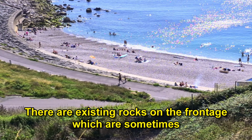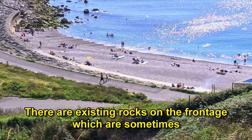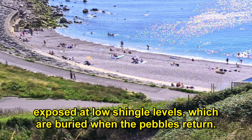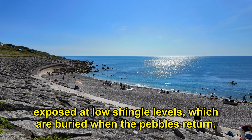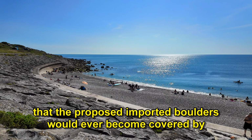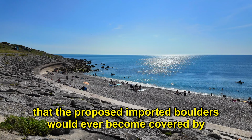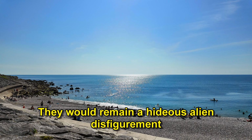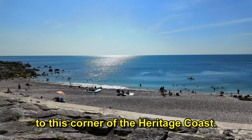There are existing rocks on the frontage, which are sometimes exposed at low shingle levels, which are buried when the pebbles return. It is most unlikely that the proposed imported boulders would ever become covered by pebbles, given their size and quantity. They would remain a hideous alien disfigurement to this corner of the heritage coast.